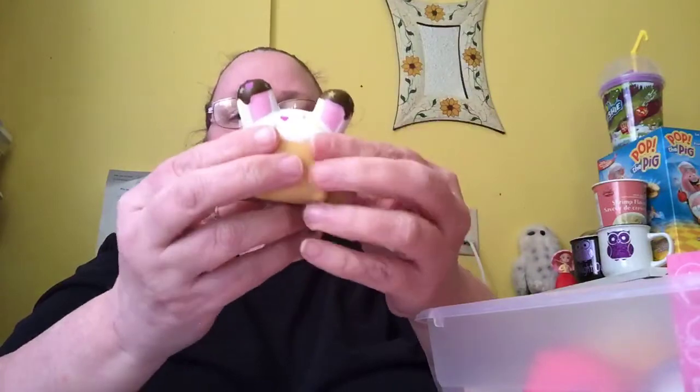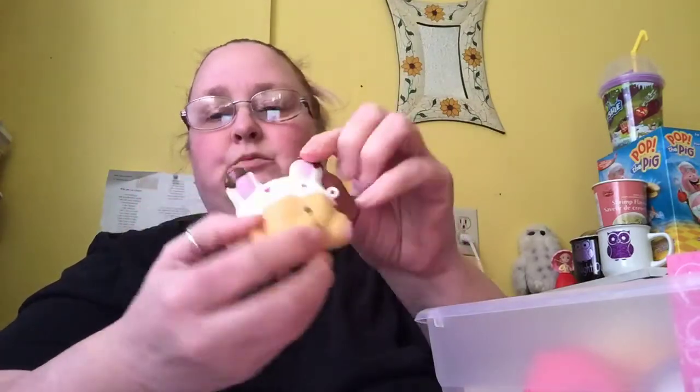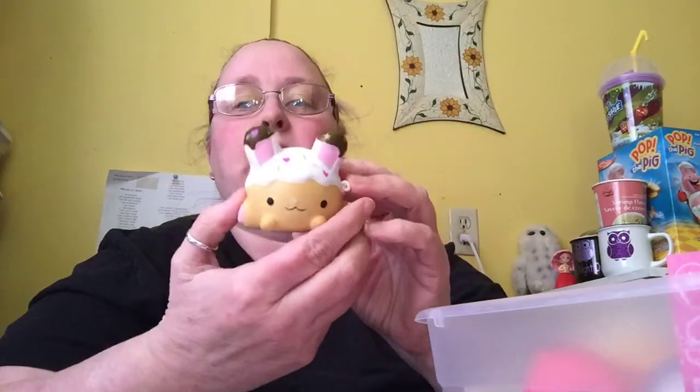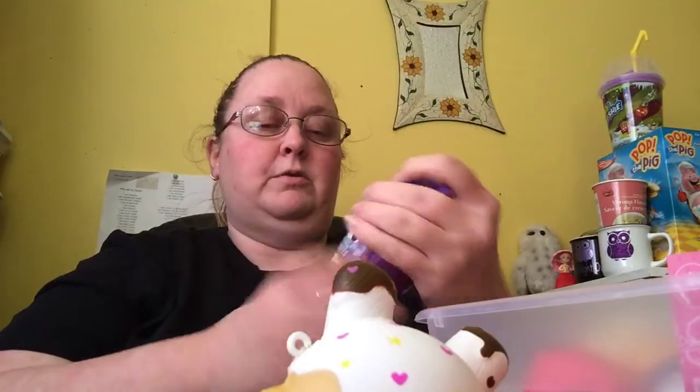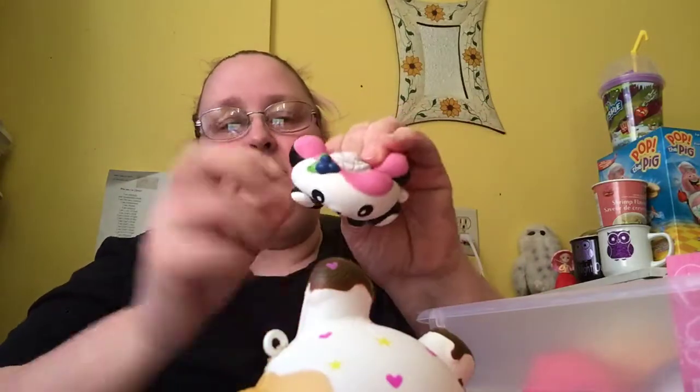My checklists are put away, but this is the little bunny rabbit. I have played with this one quite a bit, so she's a little wrinkly, and she's starting to rip on her ear. But she's the one that I go to when I'm watching videos and I want to squish something squishy. And I also have the blueberry smoothie, which has my panda bear in it.